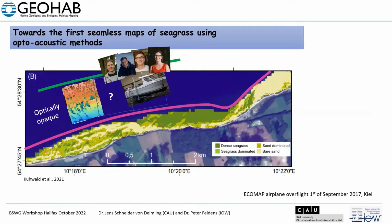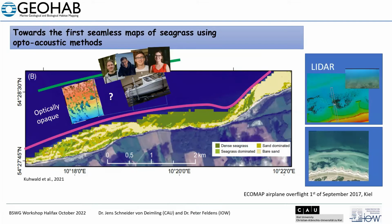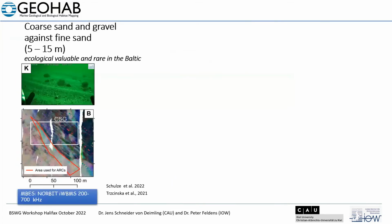Next slide. This is the situation. We have an overflight where you really can see the seagrass very clearly until the critical water depth, 4 meters. In LiDAR, you also see the vegetation by data gaps, but also by this anomalous point cloud. But we still have our acoustic niche in the opaque area where we need surveys to get a seamless map of seagrass. We're saying seamless map, that's the goal. That was one goal of the project.